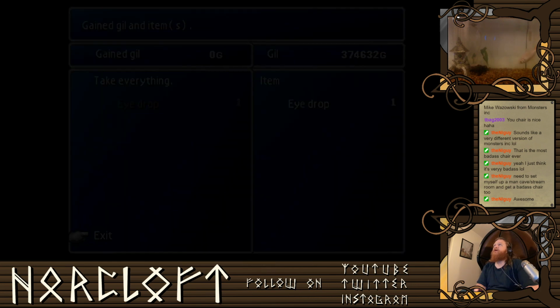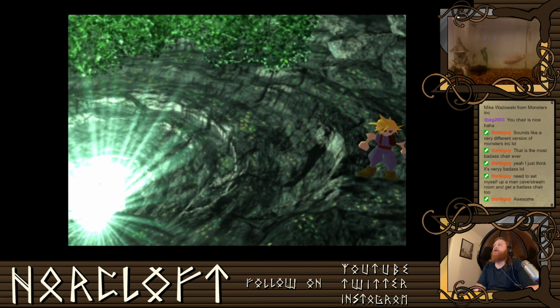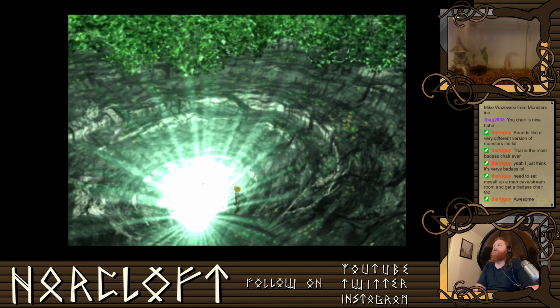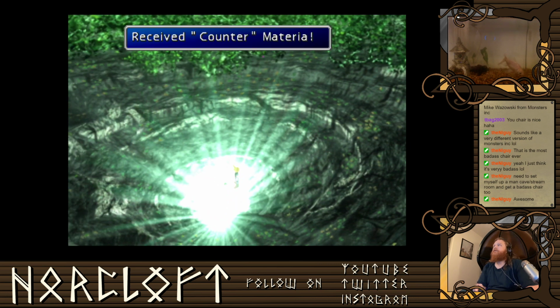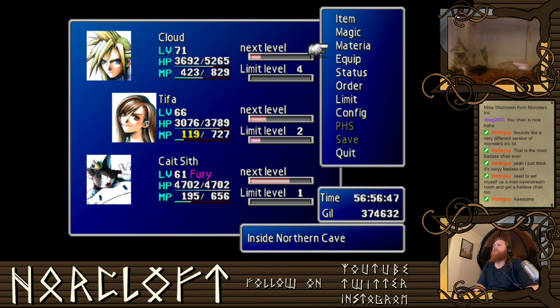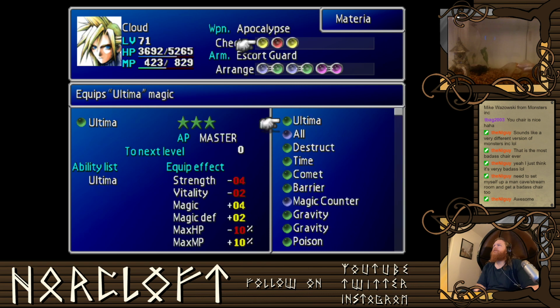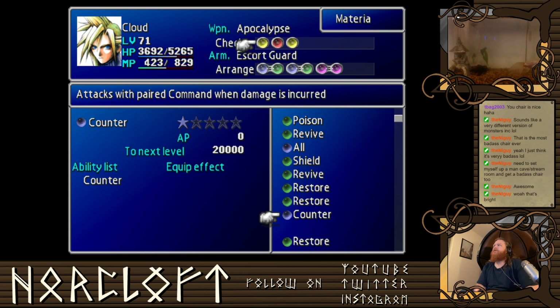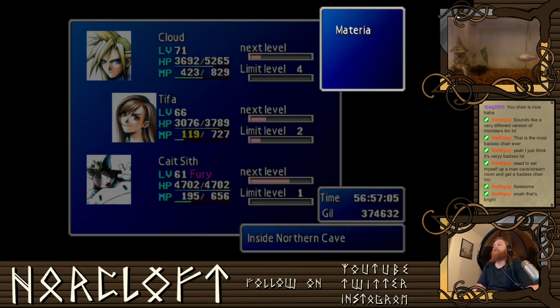I came down here for one kind of materia, and I found more items and materia than I could possibly use. So you have counter materia. Counter. Attacks with paired command when damage is incurred. This is the materia I came for. This is the one I wanted. I'm excited about that now.